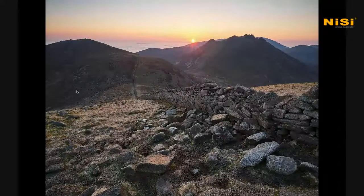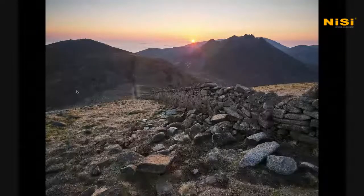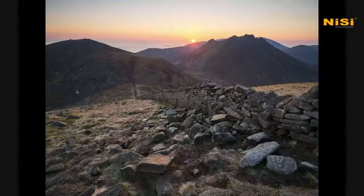It would have been nice actually if the sun was on the left-hand side of the frame, so that the wall actually led towards the sun, but I guess we can't really have everything.